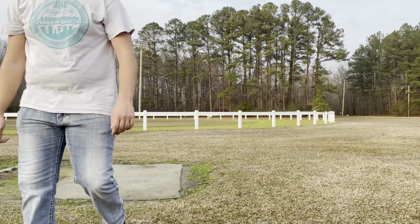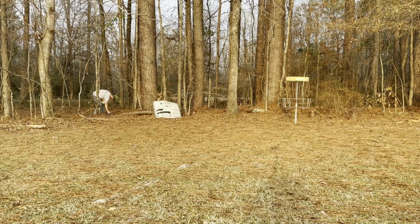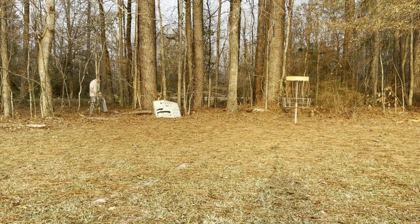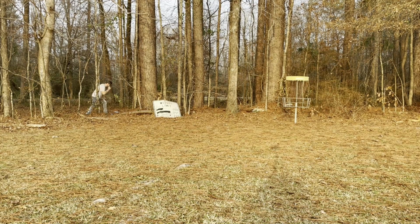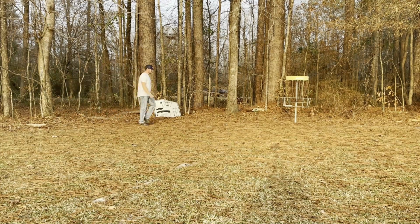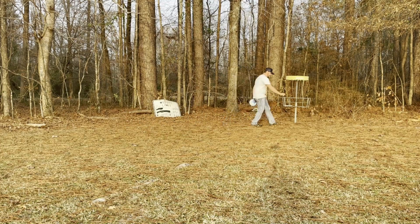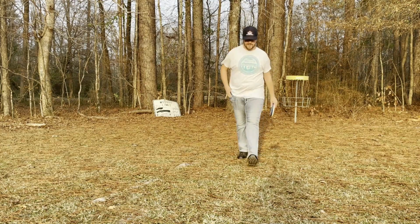Looks like it skipped right behind the basket. Should be inside the circle. It's a nice circle's edge obstructed putt.